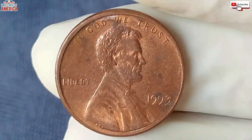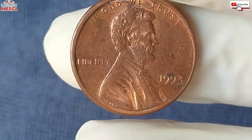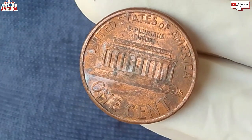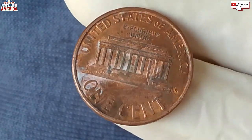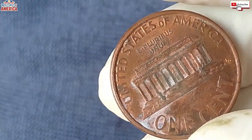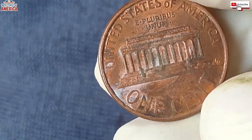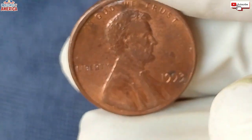For those lucky enough to own a 1993 mule penny, they possess more than just a coin. They hold a piece of American history, a treasure that carries with it the legacy of an error that would go on to shape the world of numismatics for years to come. And for those still searching for one of these rare pennies, the hunt continues. Every day, collectors sift through rolls of pennies, hoping to catch a glimpse of that elusive coin. A coin that, for some, has become the ultimate prize.